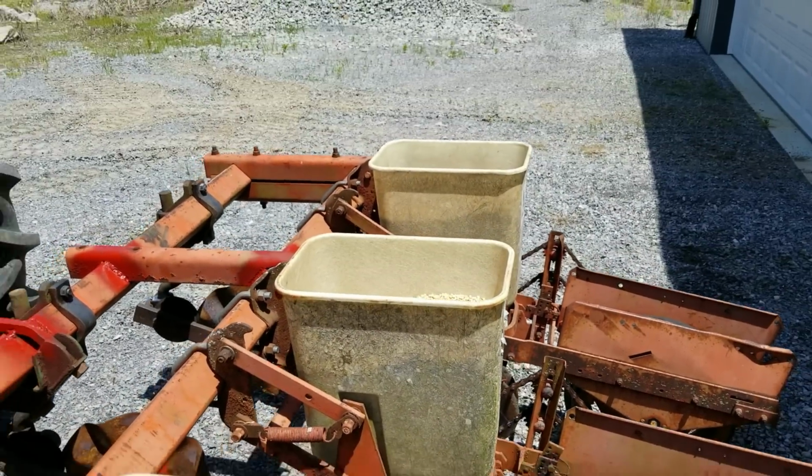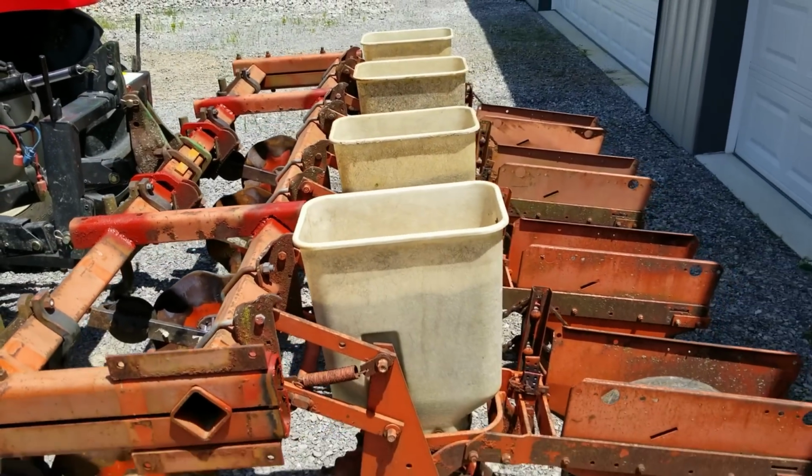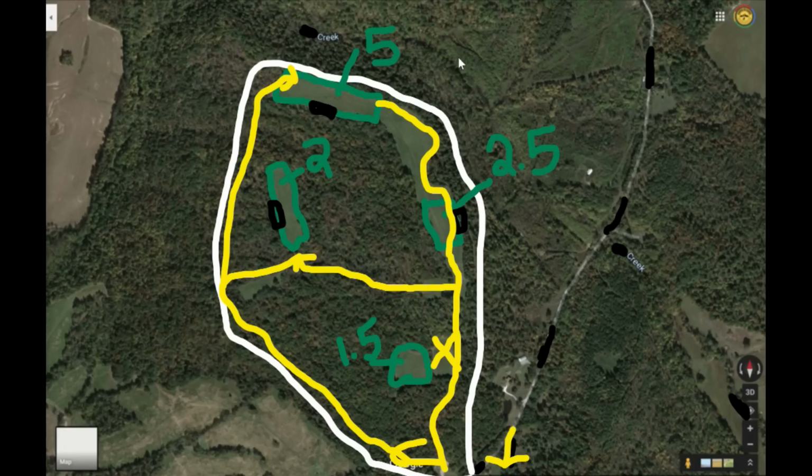Yeah, looks like rain again, but I'm hoping to save about $1,000 in soybeans on the phase 1 of planting them over at Kentucky 201.